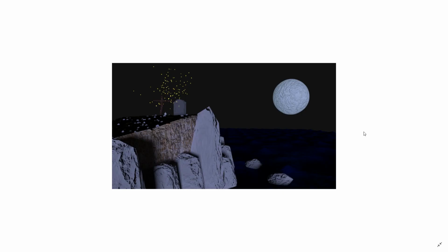This one's from Scholas33. A nice piece here, good construction. So the rule of thirds being taken into account, so the moon being a focal point on one side and the grave being a focal point on the other and on the top third. So well done for that.